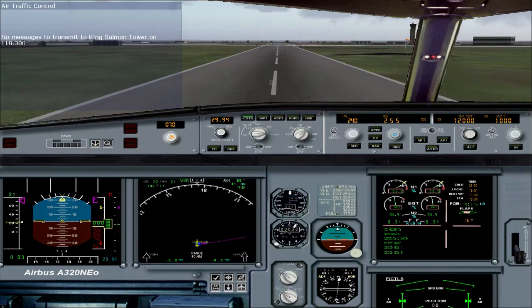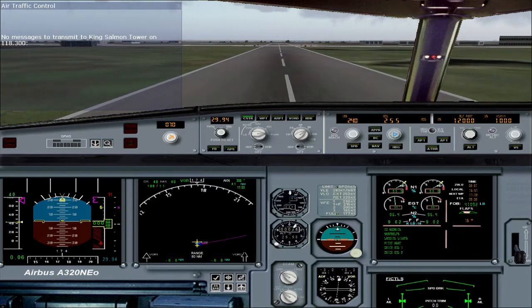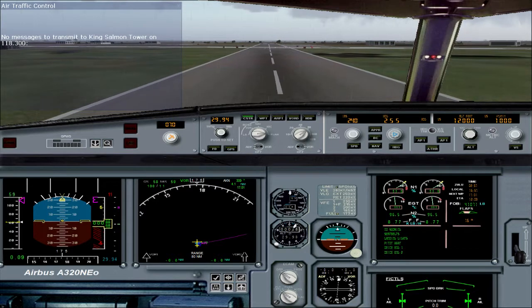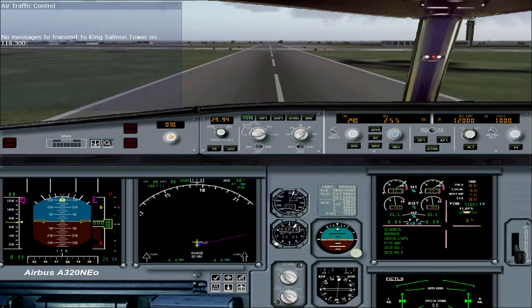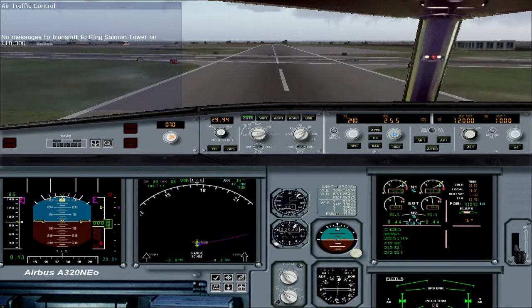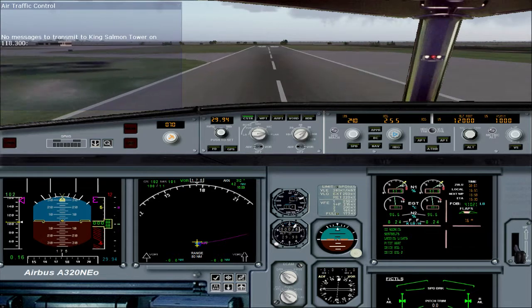We're at full thrust, we blast down the runway, hoping to get up the takeoff speed in time to lift off the ground. Again, this runway is pretty much at the limit for takeoff speed and maximum takeoff weight for this aircraft. So we're really pushing the limits of the envelope.